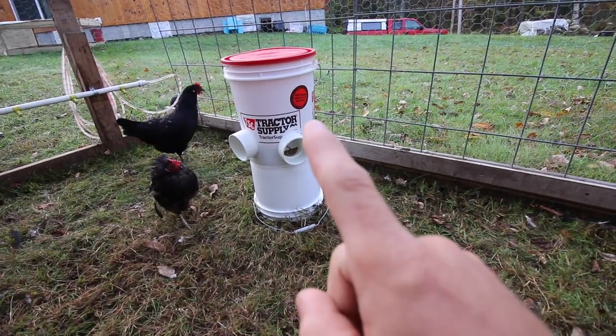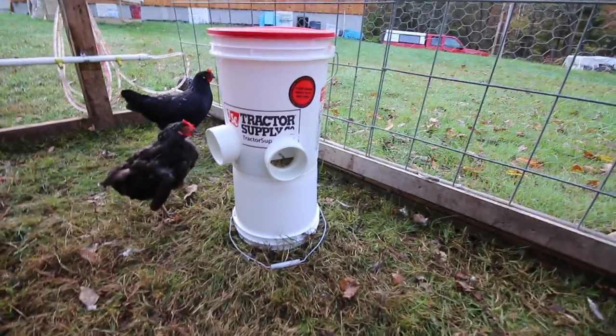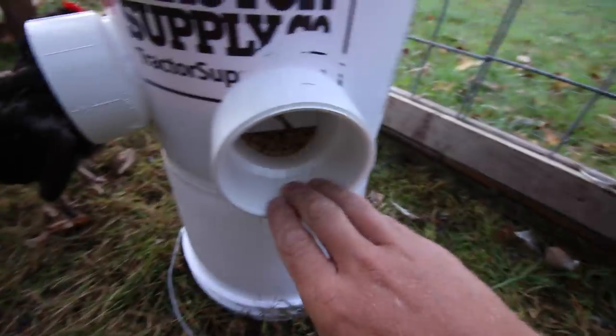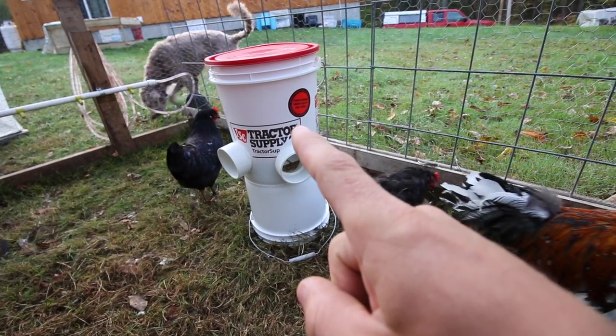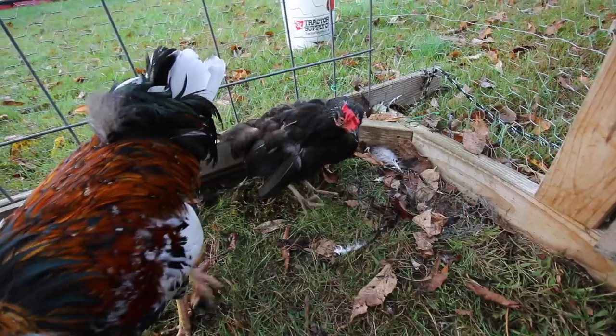We put the automatic chicken feeder in with the Icelandic chickens because they're tall enough to use it. The chicks are still too small to reach in there, but they're loving using this. It's working out great. It keeps the feed nice and dry. It will hold 25 pounds. I have it sitting up on a bucket right now because the automatic feeder is designed to go in the $30 chicken coop corner seat that we made.